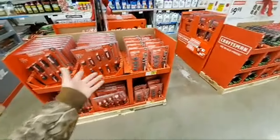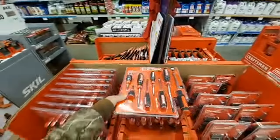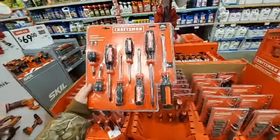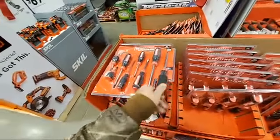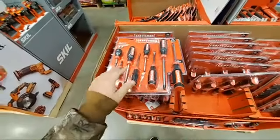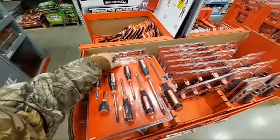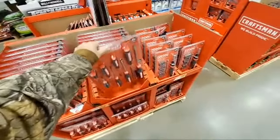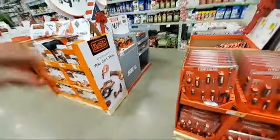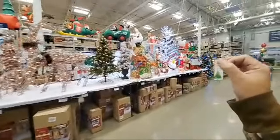14 bucks for a ratcheting screwdriver. All right, here's the poor man's screwdriver set. You get a pretty big flathead here, but an 8-piece screwdriver set, you get a couple stubbies for 15 bucks. I don't know, you have to see what you like. They got some Skil stuff here, but nothing too. Oh, look at this, they did a great job here.